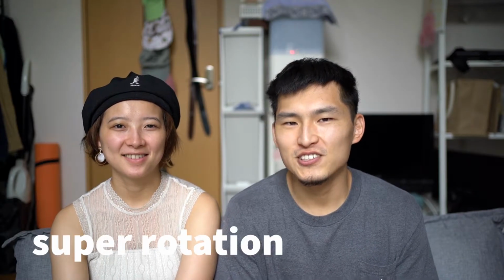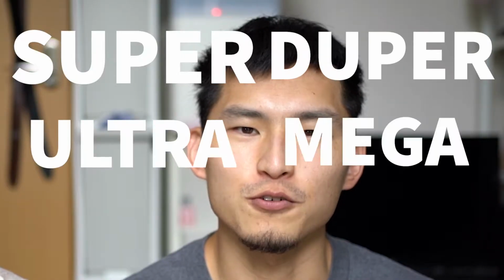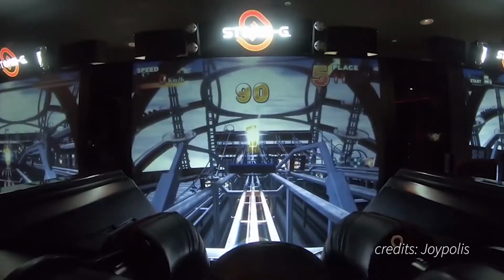Huge mistake. When you get on the ride, you can choose between 2 courses, Chou Kaiten and Chou Chou Kaiten, which translates to super rotation and super duper ultra mega rotation. The second one sounded like we were getting our money's worth, so obviously we went with that one. So the ride is meant to go 360, and our vehicle flipped around about 20 times while we had stuff in our pockets. So lesson learned, always empty your pockets in Joypolis.